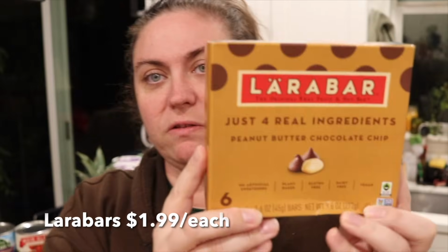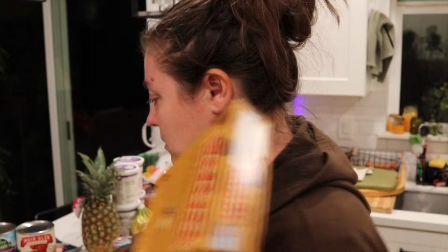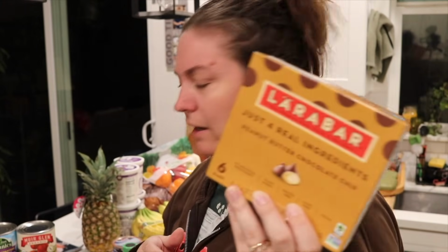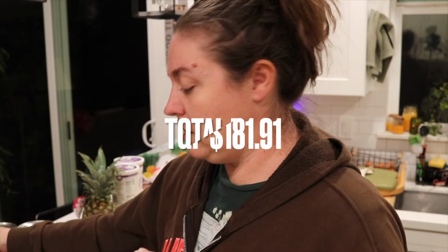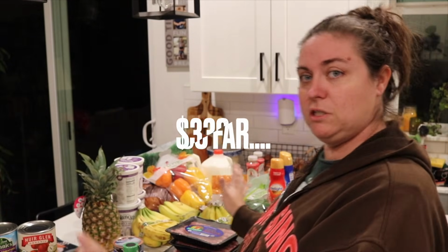These were on sale. There's 6 bars in each of these. And they were like, I'll put it on the screen, but like $1.99 a piece. So I got 6. And that's 36 of these for like 12 bucks. I mean, I don't even think I can make them for that cheap. So that is what I got. That is the recent grocery haul.